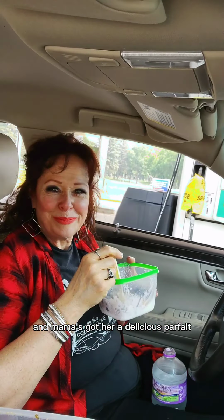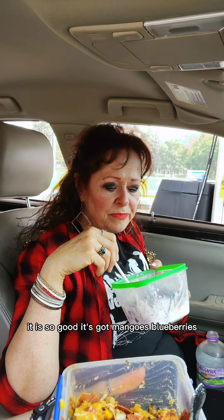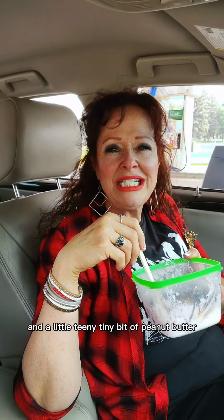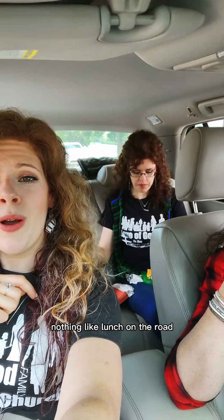And Mama's got her delicious parfait here. It is so good. It's got mangoes, blueberries, yogurt, and a little teeny tiny bit of peanut butter. It doesn't look very good. It looks delish. Very delicious. Nothing like lunch on the road.